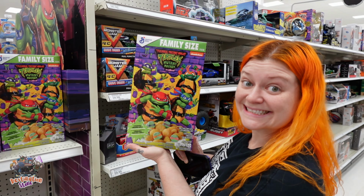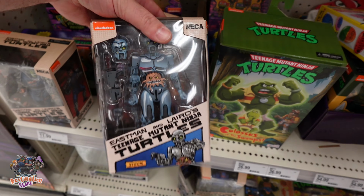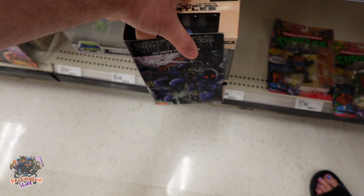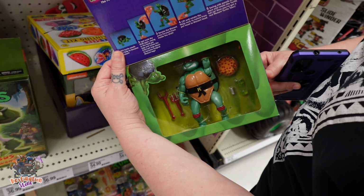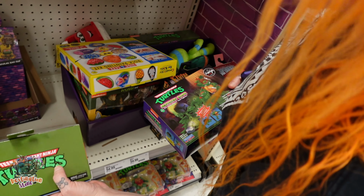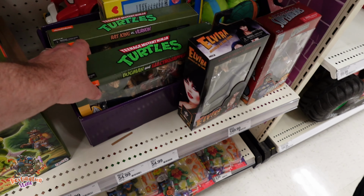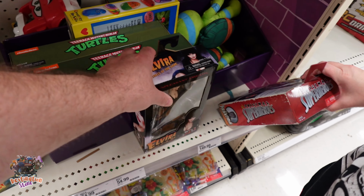Check this out. Cereal. Look, there's this guy over here. Look, this Krang. This Shredder. And look down here, there's a Foot Ninja. People have been looking for these Foot Ninjas. It's cool, the Mutating Raph. Oh, I used to have that. I used to have that figure when I was a kid. Those are cool. I can't remember which others, I know I had mystery ones, but they're all gone. But I had the mutating one. It was really cool. Look, this is Rat King and Vernon and Bugman and Electro Zapper. Another Elvira. Elvira is so weird.